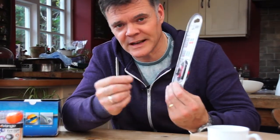Petzl are renowned for producing really, really high quality torches. And this one's got an extra special little trick up its sleeve because it's got no strap. Or at least that's what you think until you pull the string out and you put a string around your head. Very, very lightweight.